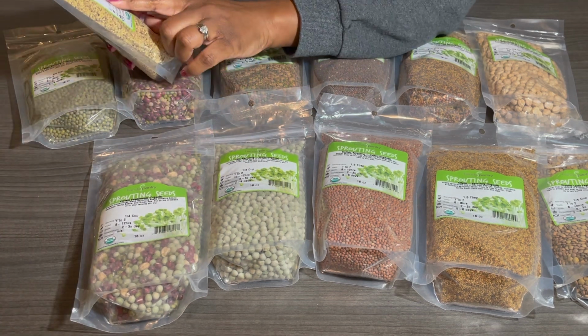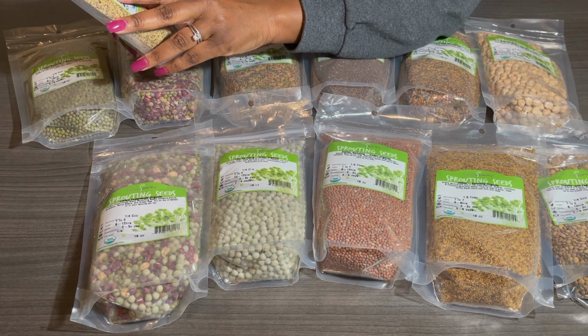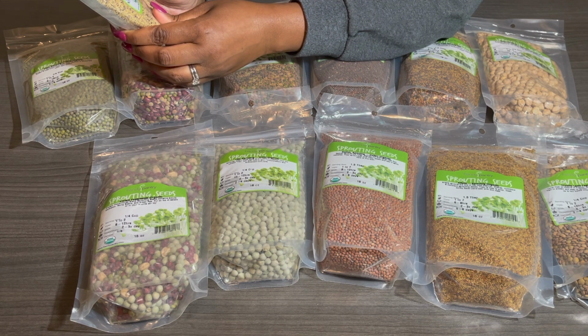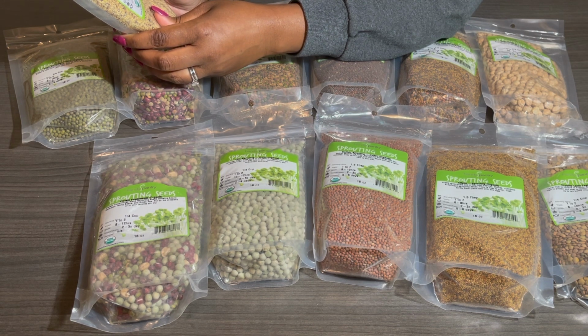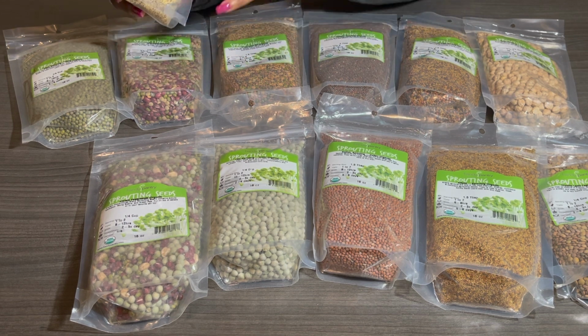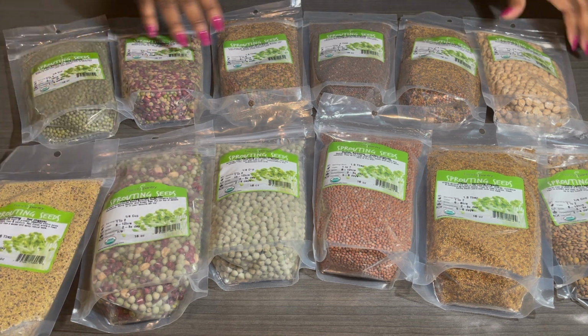Next, we have the red clover. Red clover sprouts are high in protein, essential amino acids, vitamins, minerals, iron, and calcium. Red clover emits a fresh aroma and has a sweet and spicy, robust taste. You can harvest these in 5 to 6 days. I'm telling you guys, get into it.